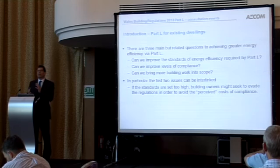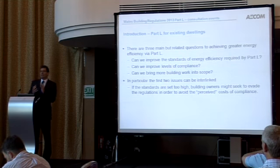And these issues link to each other. If we set standards higher, there may be a risk of greater non-compliance, so the capital cost may be higher, but even so, over the lifetime of the building, there may be energy savings. People may perceive the cost of actually complying with a standard as more expensive.